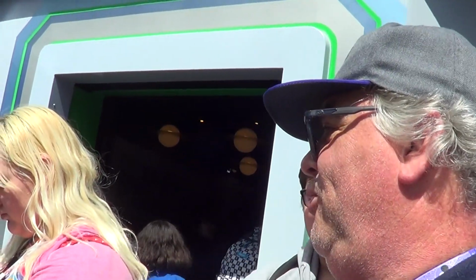But yes, the sun came out. We don't know how long the sun will stay out, so we're trying to take advantage of this as much as possible. Right now we're in line for Buzz Lightyear Astro Blasters.